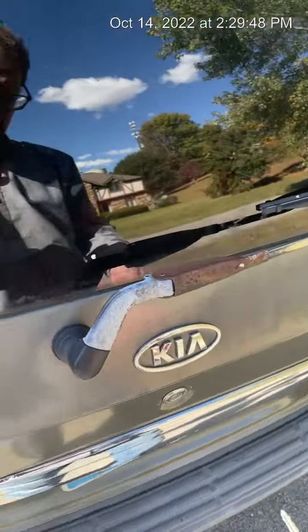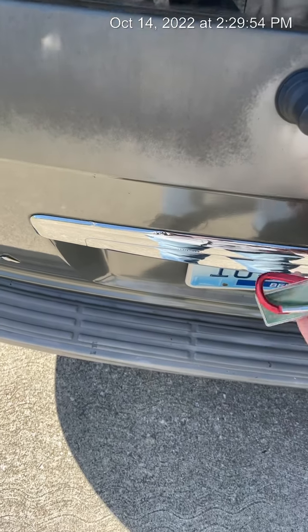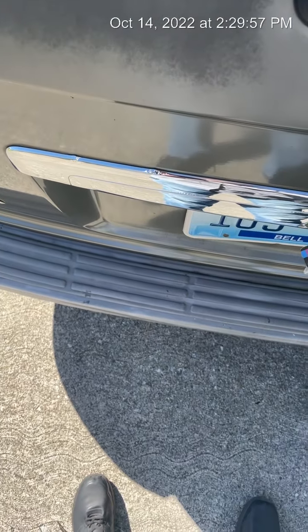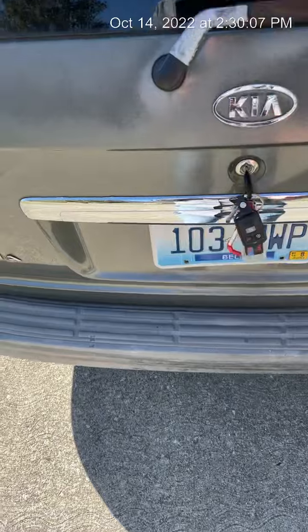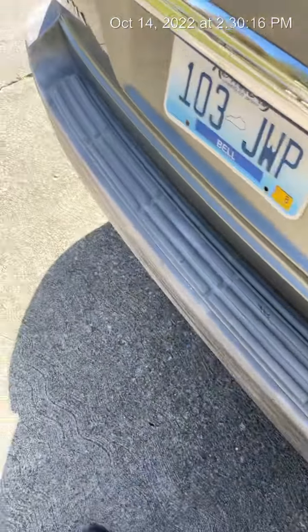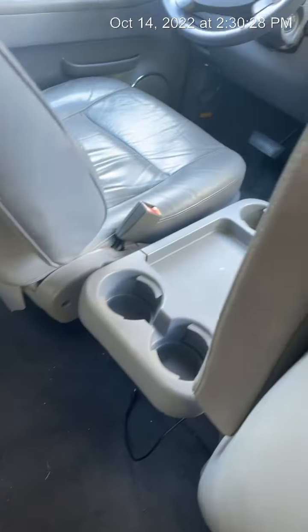I'll do the house tour, but you gotta get that eventually. I know you will. And I'm gonna show you that back here. The key now. And this is my back. Look at that, the back there. And this is my car, the EX model, the Kia Sedona. Sliding door right here. And this is my new car. This is right here, the cup holder.